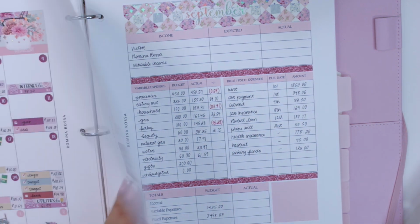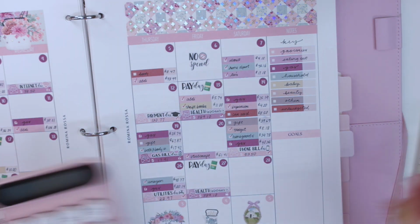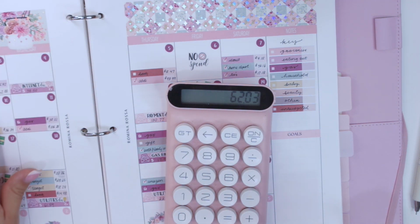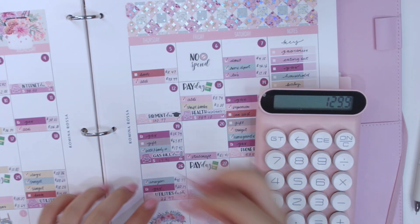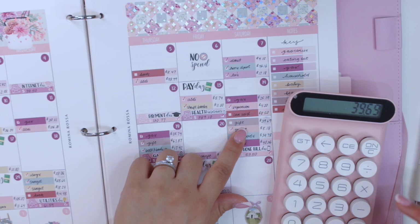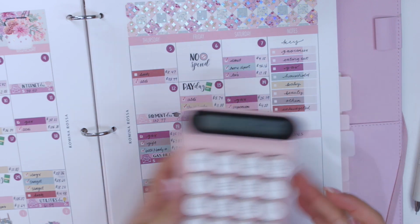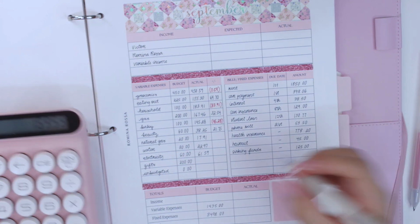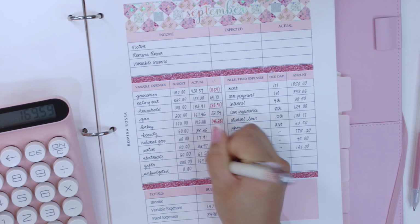$61.59. For gifts, which are all of these stickers here that I can finally check off, we have $62.03 right here on the side. Then $67.87, $39.69. That's it, all these three. So our total for gifts was $169.59, which we budgeted $200 for this month, so we were under budget for that.